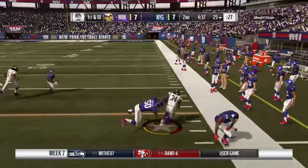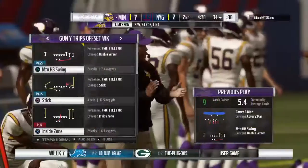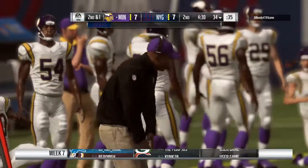He's going to flip that out to the flat. It's complete. And he works free. And he gets this up to the 34 out of bounds there. A good first down call as the screenplay gets him 9.